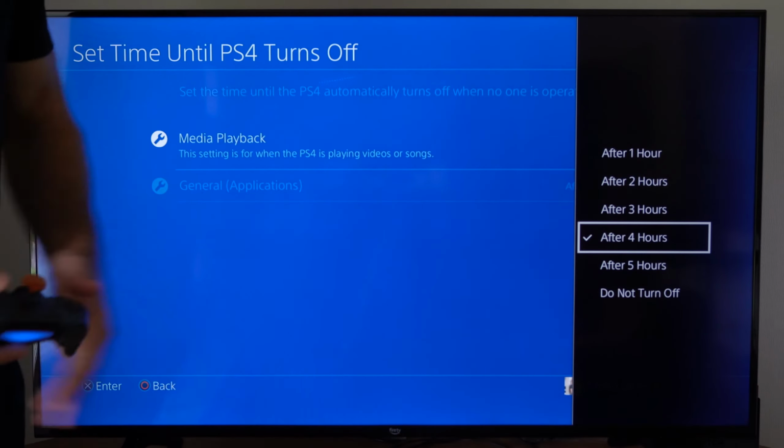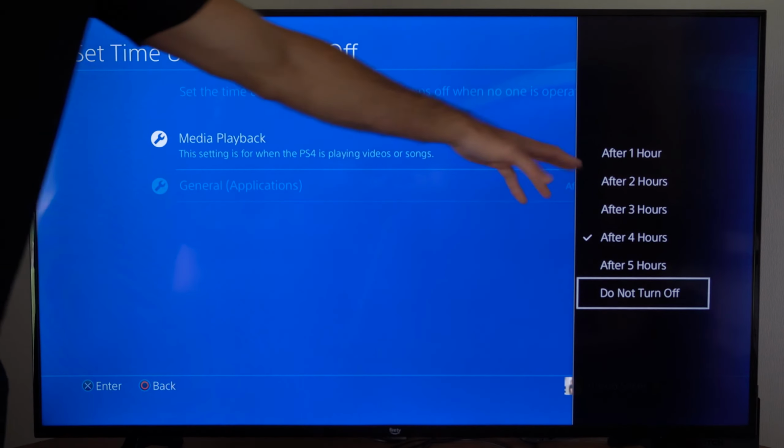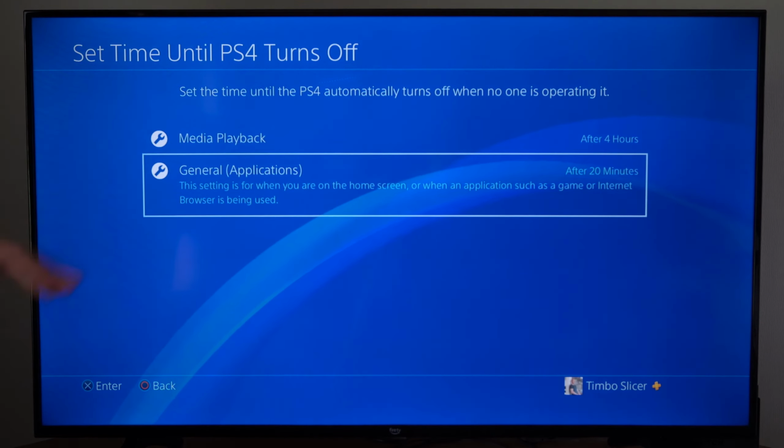And we do have options in here. We can go to do not turn off. So I just set it to 4 hours because most movies are about 2 or 3 hours. Then we have general applications. This will be like YouTube or even your games.